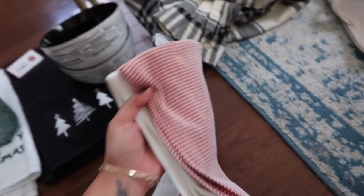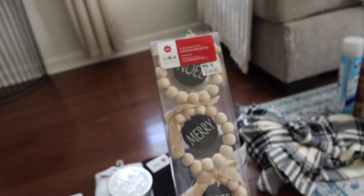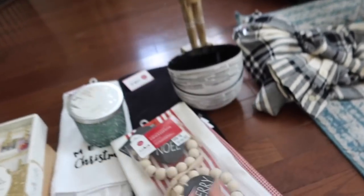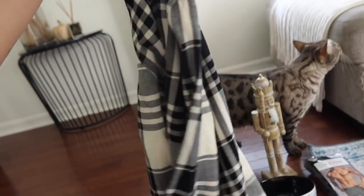I got these for my kitchen now because they go with the theme of the house. These that are super pretty. These are from Big Lots as well. I got this for my niece for Christmas. It's a Ralph Lauren. This is so cute. I wish I had it bigger because I would have gotten it.